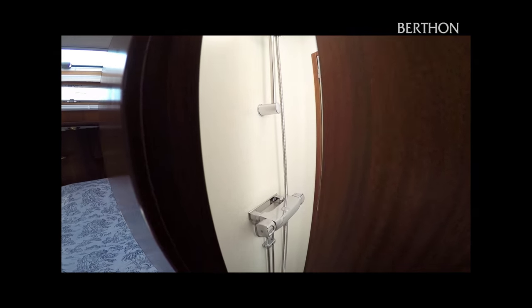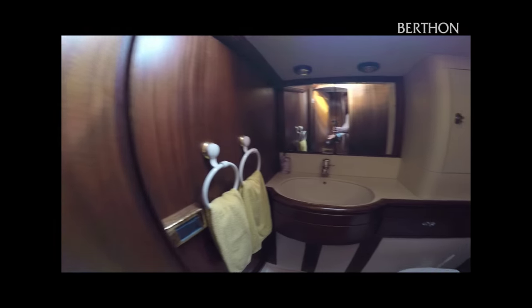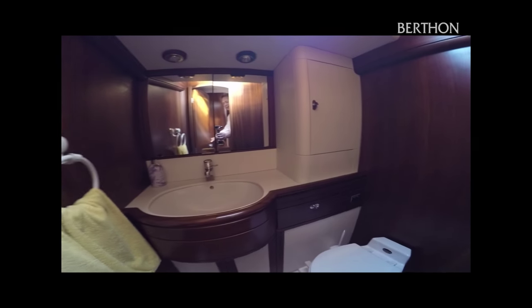The other side of the Jack and Jill. Each aft cabin has its own heads.